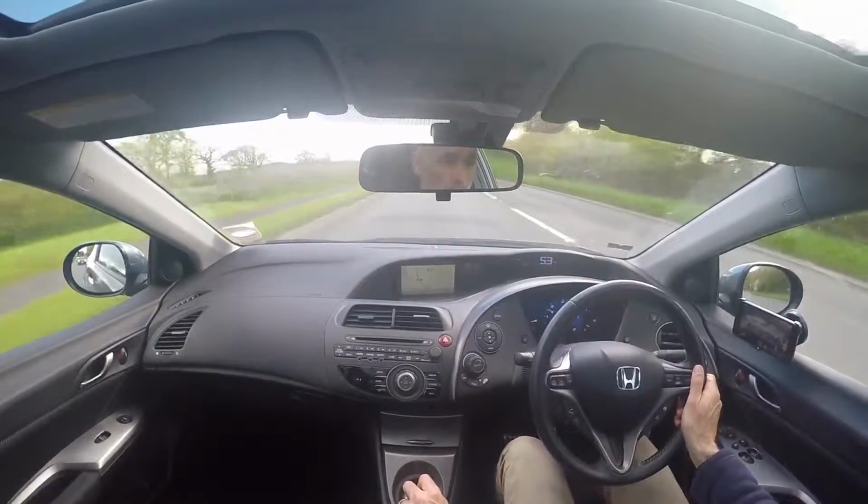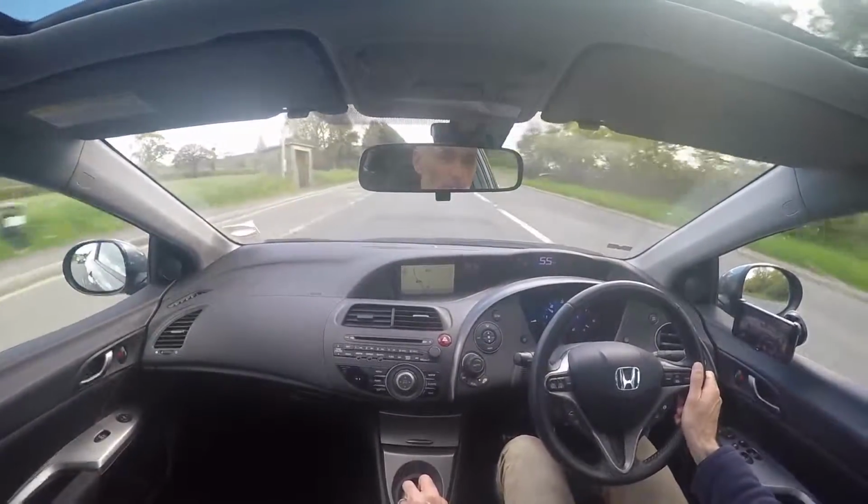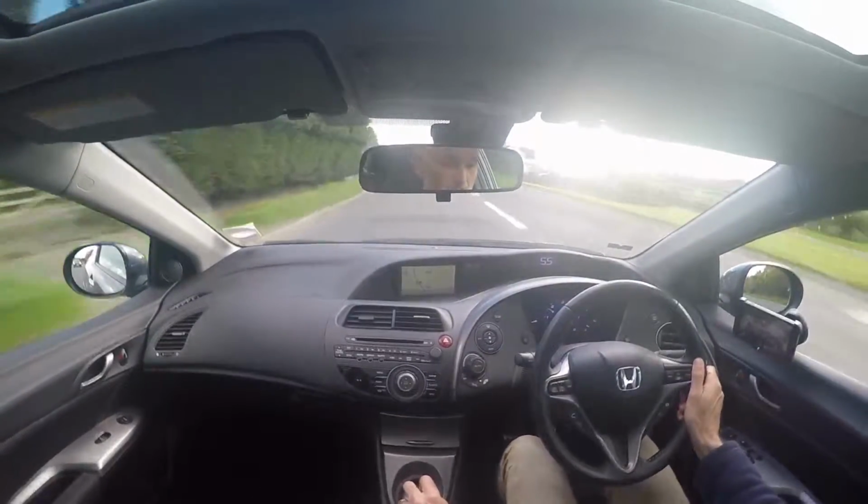Brake pedal on the car, lovely and solid, right at the top of the brake pedal, bites really well. Nothing to report there at all.